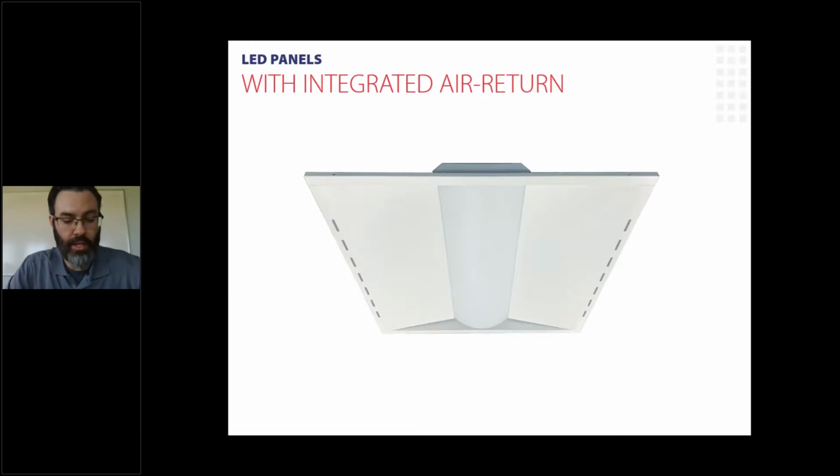The next option I want to mention is new to our lineup. We are now able to offer our volumetric troffer with integrated air return vents. In applications where ceiling plenum is utilized as part of the HVAC system, air return vents need to be incorporated into the ceiling. So with this option, vents are built into the fixture, which eliminates the need for separate standalone vents in the ceiling grid. Not only does this reduce labor costs with the additional venting, but it also results in a cleaner look for your space.